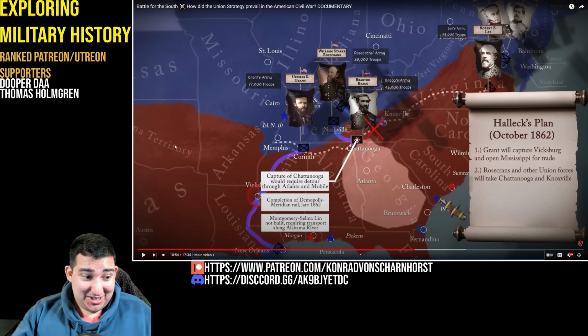Texas, the Indian Territory, Oklahoma, Arkansas, and Louisiana are cut off from the rest of the Confederacy, so no more supplies are coming through. I mean, you could get some small river boats, but you're not getting railway lines all the way into Virginia. It's not happening anymore. The capture of Chattanooga would force a detour through Atlanta and Mobile. So basically, you have to just require river transportation. But when they take this, they'll be able to raid Georgia with Sherman, which will be very much due.